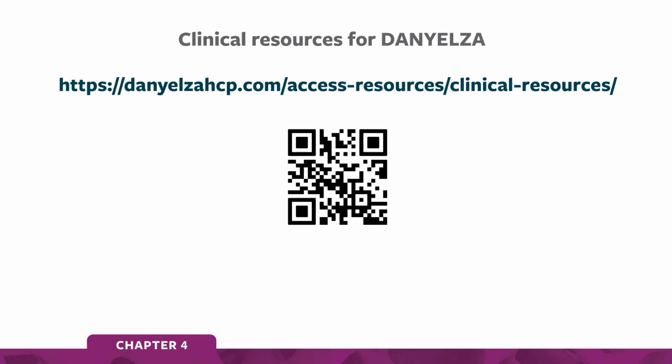These include a preparation and administration guide, a billing and coding reference guide, and other clinical resources. These can be accessed at the URL shown here or by scanning the QR code.